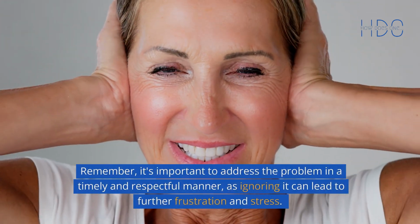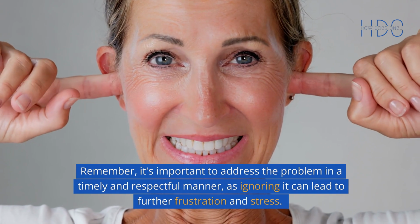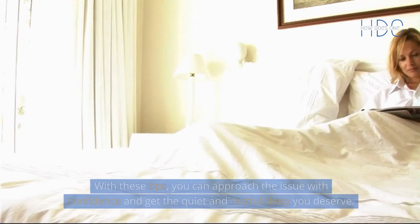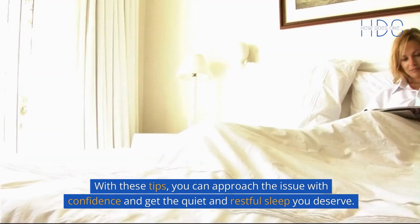Remember, it's important to address the problem in a timely and respectful manner, as ignoring it can lead to further frustration and stress. With these tips, you can approach the issue with confidence and get the quiet and restful sleep you deserve.